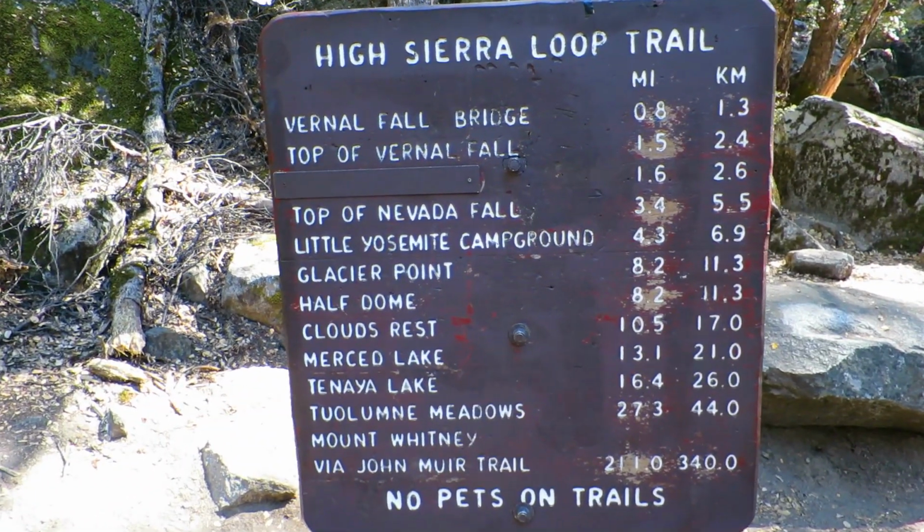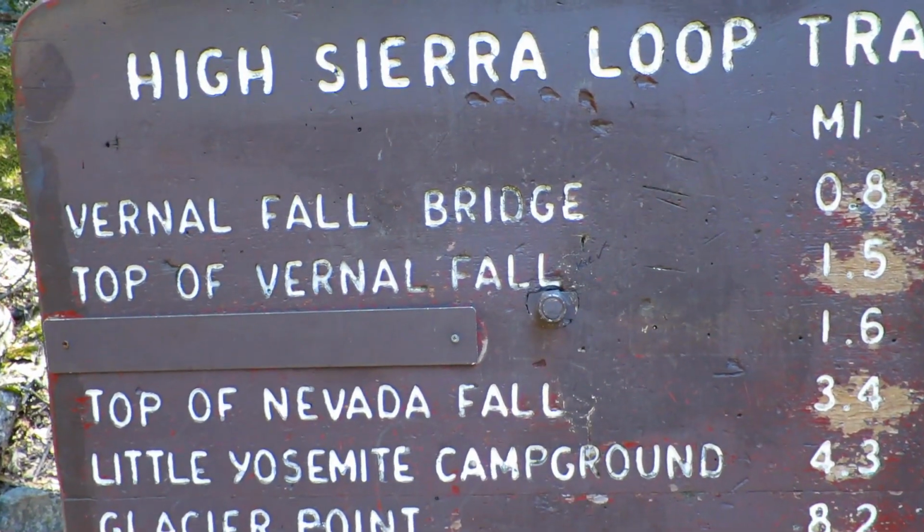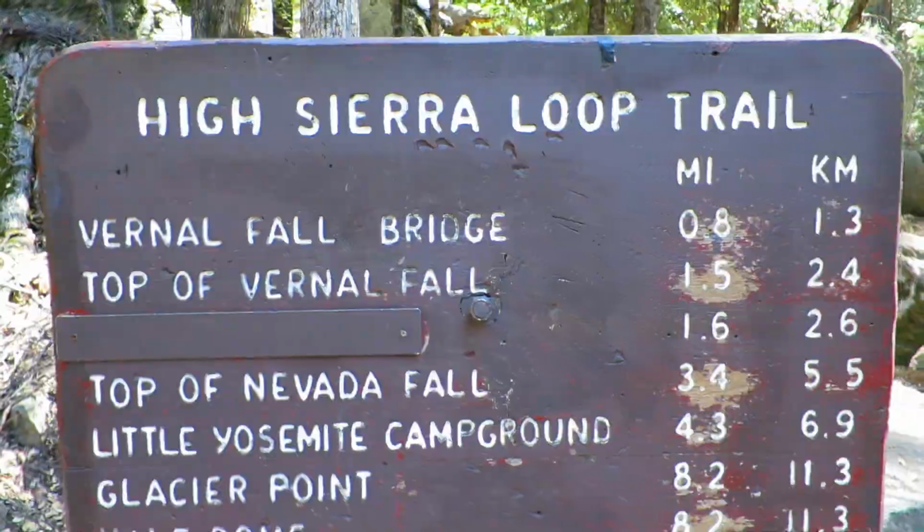Yeah, I have no idea where I was at. Let's see, I was talking about the Mist Trail being super popular. And it's very steep. It's not like a difficult trail, except that it's steep, very steep. So, all right, let's go. Top of Vernal Falls, here we come.